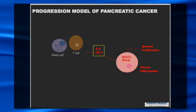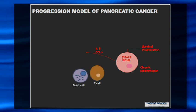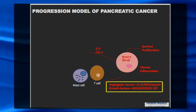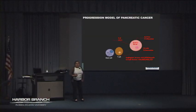These factors attract cells of the immune system, and these cells make it to the pancreas, where they themselves release soluble factors. They release angiogenic factors, factors that promote the growth of new blood vessels, and they release growth factors, creating a microenvironment that is very rich and that facilitates cells that are abnormal to grow. Chronic inflammation also causes cellular turnover, and that increases the chances of a mutation occurring.